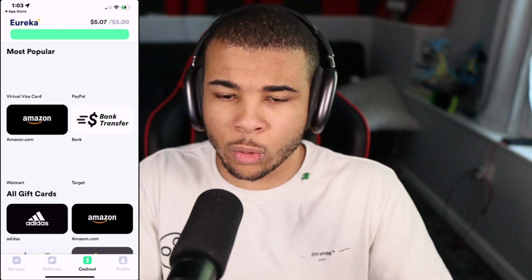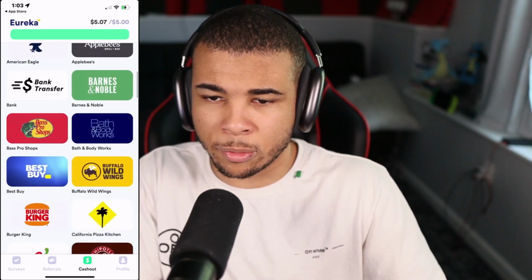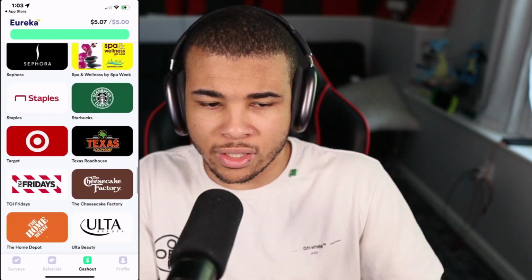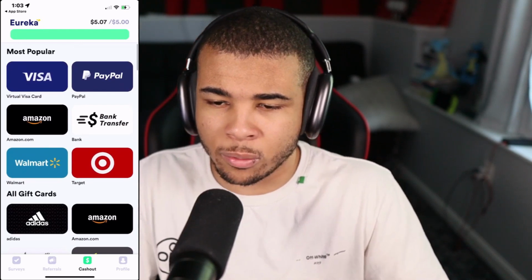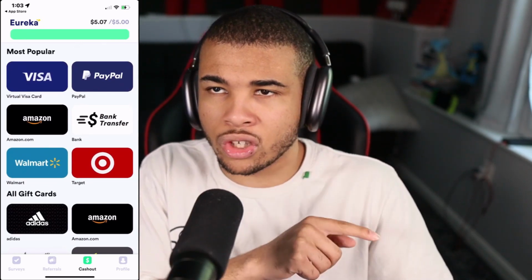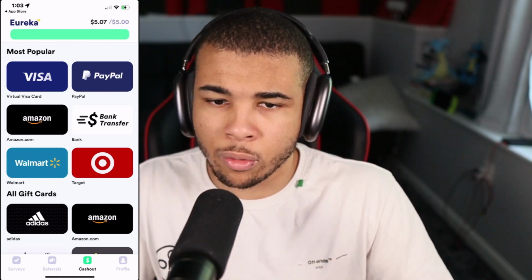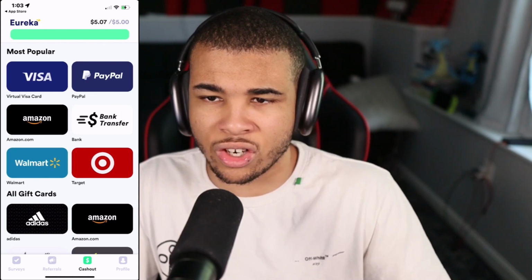Then you can go over to rewards and cash out to PayPal, and you can see that they have a bunch of different options. No Spotify gift card, which I think they actually have those, I'm not 100% sure, but not on this app. So definitely recommend cashing out to Visa or PayPal. Never try a bank transfer, but definitely recommend one of those 3 options right there, especially for physical cash and just trying to get it to your account.